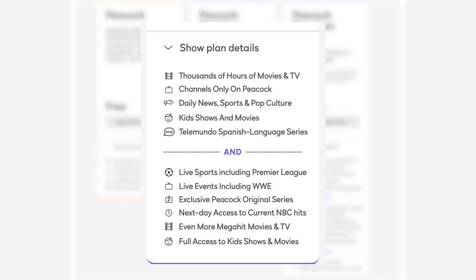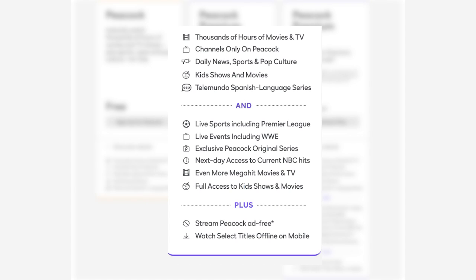You'll also enjoy full access to all of Peacock's movies and TV shows for kids, and this is significant because it includes everything DreamWorks has made for kids and a lot of great content. Peacock Premium Plus gets you all that plus your local NBC channel live feed. And you can download shows to watch offline and watch on-demand content without ads on Peacock. There will still be ads in your local NBC feed, though.